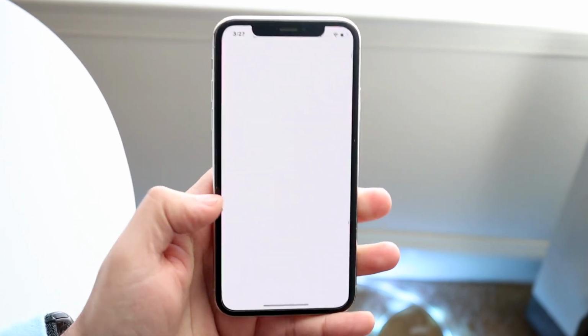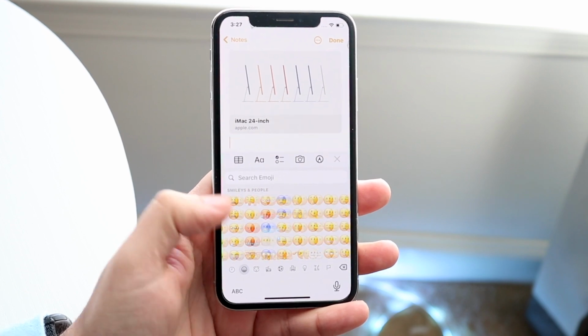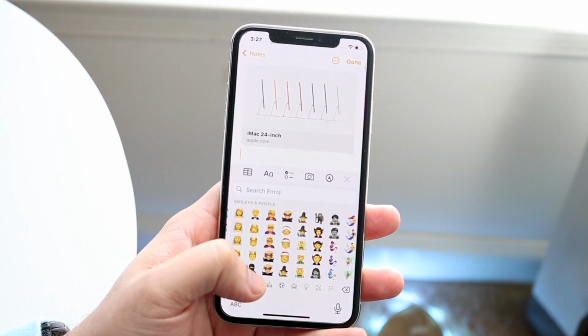We do have things like new emojis. So we have 32 new emojis added within this update, which is really cool. Like I mentioned, I love having emojis and I use emojis all the time. So seeing that type of capability added is really awesome.